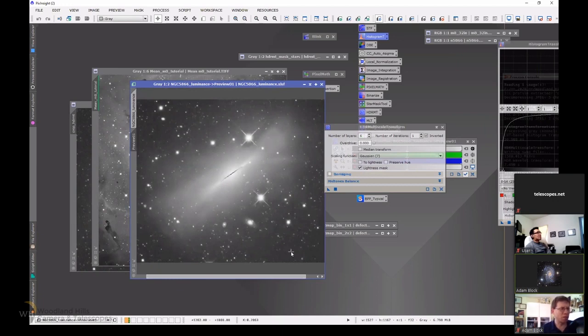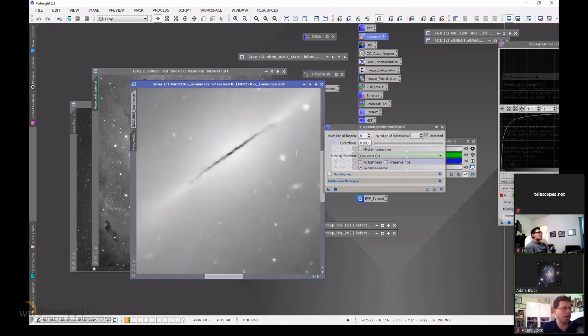But the good news about HDRMT is that one of the things you'll notice is, let me undo and redo. Notice how the background brightness remains the same here. It does a wonderful job of still maintaining the same sky brightness. That's going to allow me to do the substitution of this image here in just a moment. But the wonder that it does on the galaxy, it does a little harm to the stars. You'll notice that stars get a little bigger and fatter. Let me go on and off here.